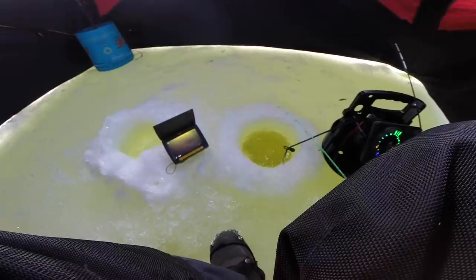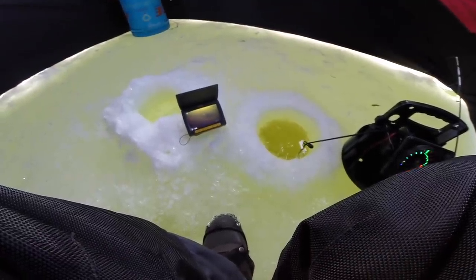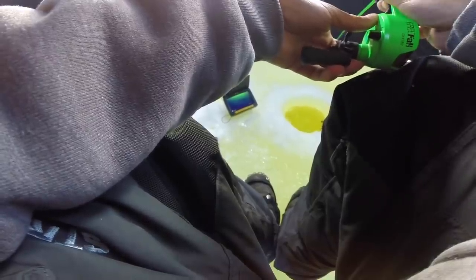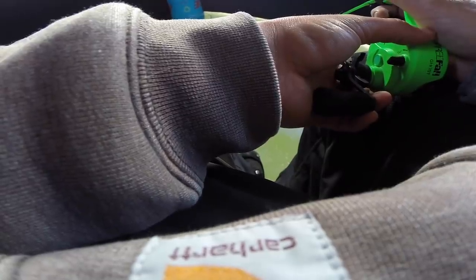Oh, he touched it. What are you doing, little bud? He nudged it on the bottom. Wasn't very big, but still cool. Why aren't you eating? What is wrong with you, smallmouth? They just aren't very bitey right now. He didn't even care. Maybe downsizing to this little jig isn't the best idea.